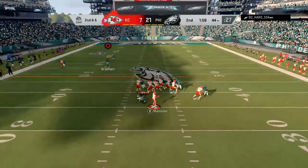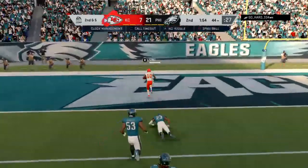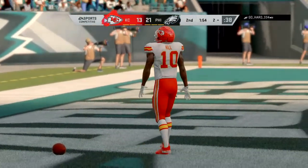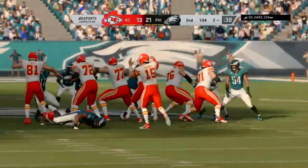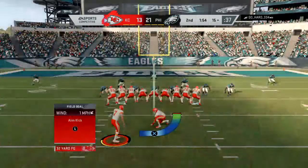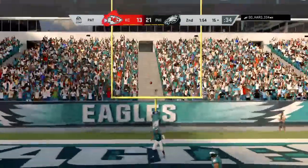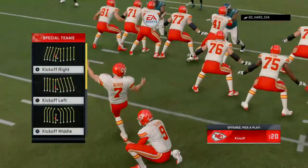From the 44, Mahomes. He's going to loft one deep left side, and this is caught inside the 5. And all the way in for a Kansas City touchdown. Tyreek Hill. 56 yards as his guys are back within a single score. Butker now to add the extra point. It's up and good. This becomes a 21-14 ball game now.